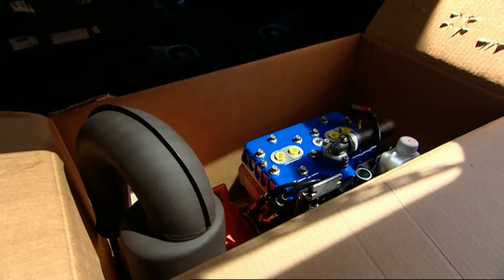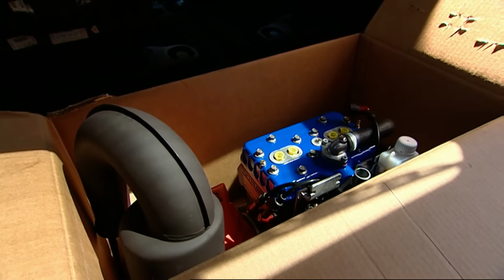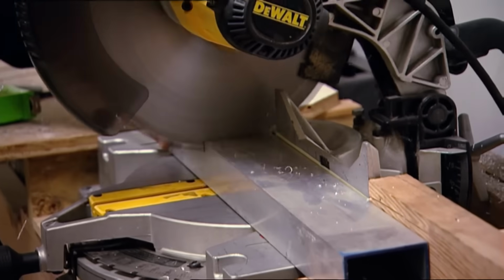In the trunk of this car is our chance for immortality. That thing has about as much horsepower as this van does, and it's not going to be like strapping an automobile engine on your back. Let's get back to the shop. Let's make this sucker. Back at M5, the build begins.